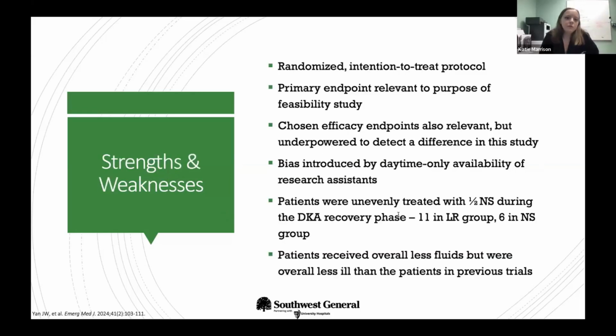The strengths and weaknesses: this was a randomized trial and they did utilize an intention to treat protocol. A very relevant primary endpoint, given the purpose of their study was to demonstrate feasibility of their protocol. And they did also choose relevant endpoints for their efficacy measures. Again, this study was not powered to detect a difference, but they did provide that data on appropriate endpoints. We discussed the bias introduced by research assistant availability and by the uneven treatment with half normal saline in the DKA recovery phase. And they did also note that overall in this trial, patients were less ill than in previous trials and perhaps as a result received less fluids overall compared to some of these previous trials.